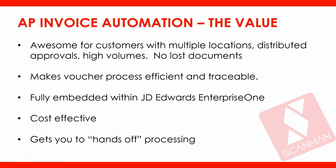For customers, JD Edwards users that have multiple locations, this is really helpful, not having paper floating around and getting lost. Distributed approvals: if you're in an environment where you have people working from home or people working on the road, this is great. You don't have to get anything to them. The information can be provided to them electronically to review, note errors, send back, or approve.